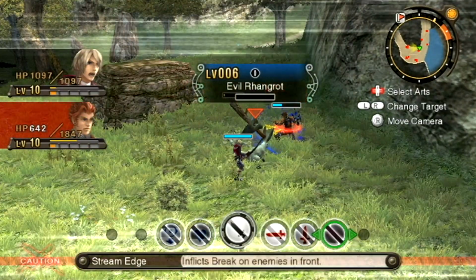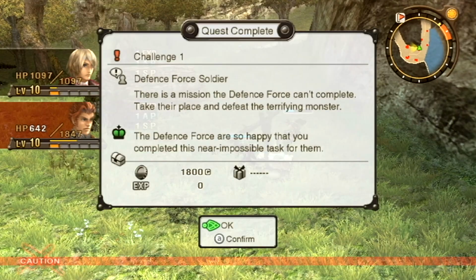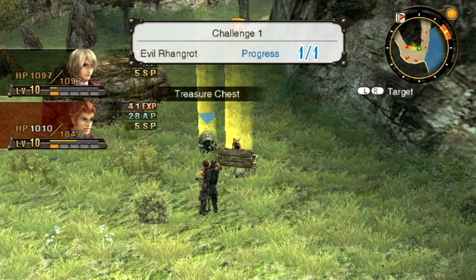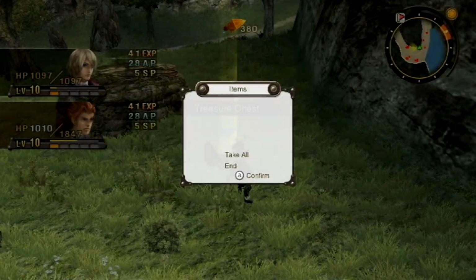Finish off this Rangrot. Oh, wait, before we do. Increase affinity, and there we go. Gold chest. Challenge 1 complete. Open up this, and do we get equipment for that? Indeed we do. Messenger shoes, and we got a driver for Rhine. Bunnet paw, 9 top. Okay, we're doing well.